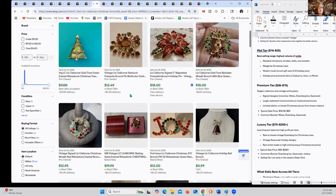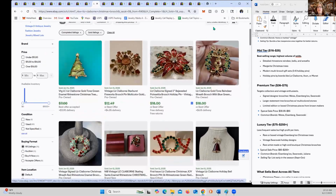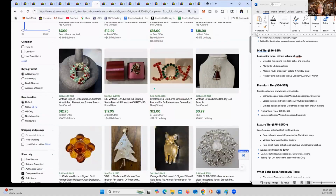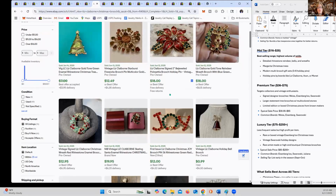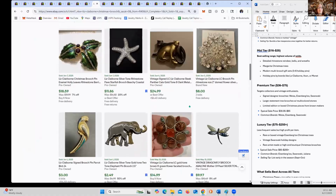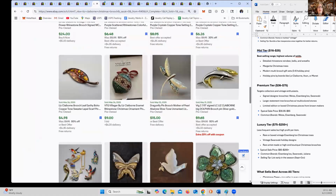So this is Liz Claiborne. I thought I would bring up hers. I did hers that ended recently. She doesn't have a whole lot of high-end ones. When I do ended recently, it comes up more of the Christmas ones because people are word spamming with Christmas. So they're average. They say, like I said, 16 to $35. These are more in the teens.